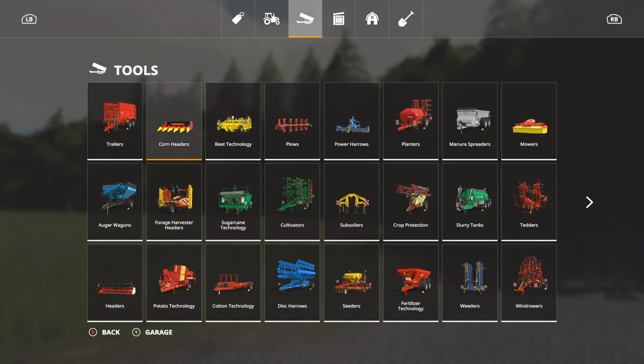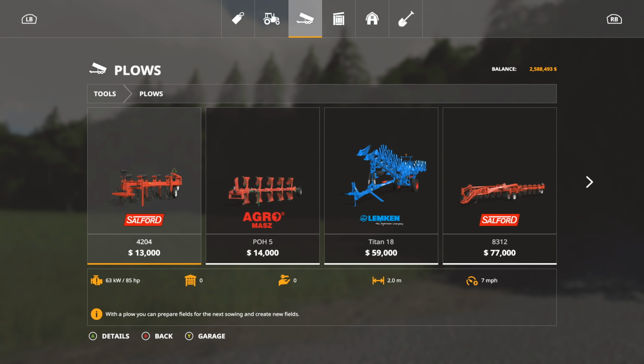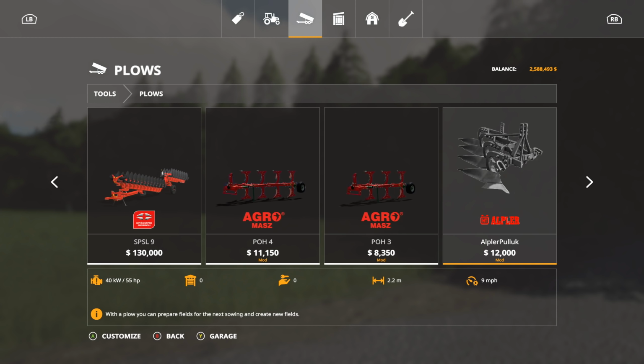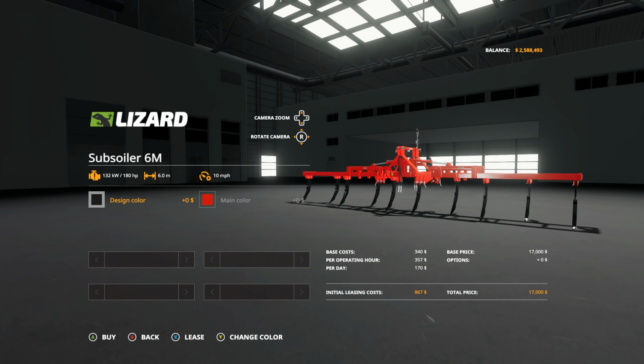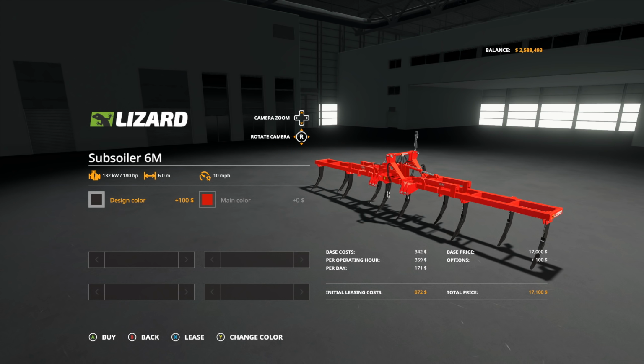We've got that. Good. I am going to go ahead and get a plow as well. I don't think I need it, but we're going to go ahead and get it just in case. Let's bump over. Subsoiler 6M. Design. Let's do the same. Ooh, no. Let's get that there.